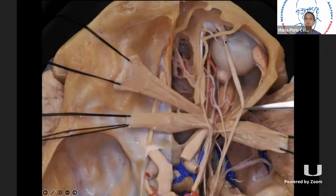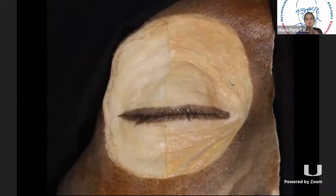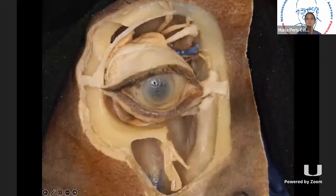So again, a superior view. This is going to be important, the supraorbital nerve, which is going to also dictate our extension of the supraorbital craniotomy. And if we go from anterior to posterior, this is the right orbit. And we can see the orbital septum and the superior tarsus, the inferior, and the orbicularis oculi that has been divided on the external aspect of the orbit. So this is the eye, our lacrimal gland, the medial and lateral canthus and the ligaments, superior oblique, inferior oblique, and the relationship with the infraorbital nerve, and the orbital vein that is right here.